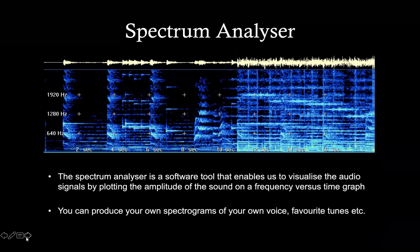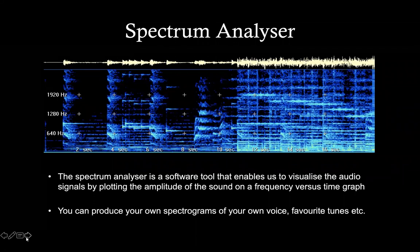Before I start introducing the sounds, I'd like to briefly mention the spectrum analyzer. Now, this is a software tool that helps us visualize the audio signals by plotting the amplitude of the sound on a frequency versus time graph.